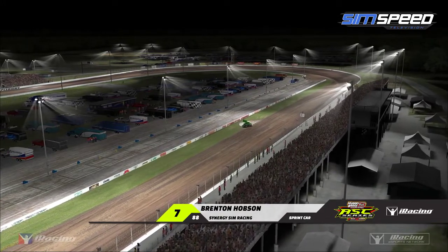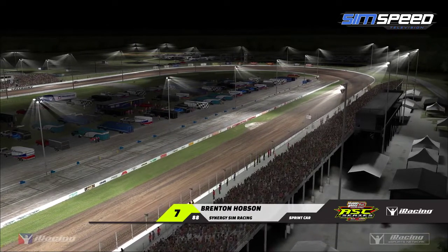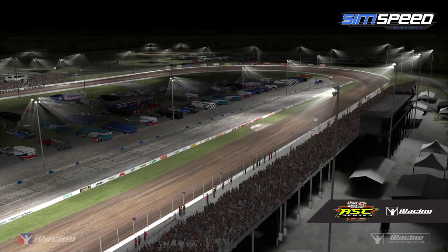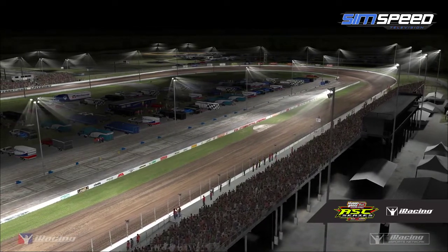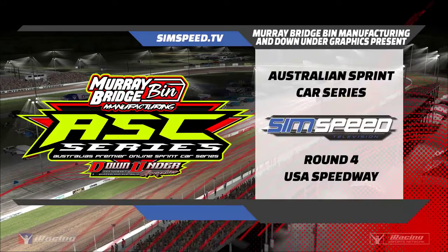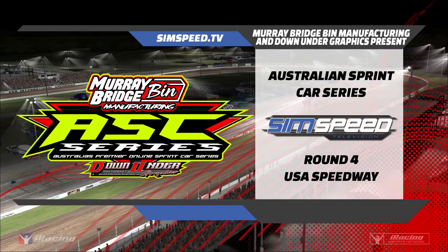I mean, I was pretty disappointed when the caution came out because the car didn't feel very good. And we had a nice handy couple of second margin over them, but we coughed up a heap of spots there on the first restart, and I had to adapt a little bit for turns 1 and 2 to get a bit better down there, and just managed to get back to 3rd. So it's a good battle, though. It was good fun. Yeah, I had a pretty eventful night, though.